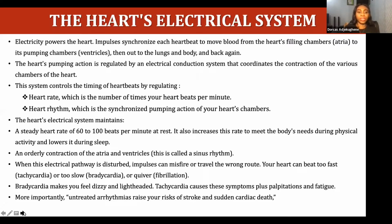Now, the heart's electrical system maintains a steady heart rate of 60 to 100 beats per minute at rest, and it also increases its rate to meet the body's needs during physical activity and lowers it during sleep, okay? Now, the orderliness within is handled by the electrical system, right? Now, when this electrical pathway is disturbed, this is where I am, okay?